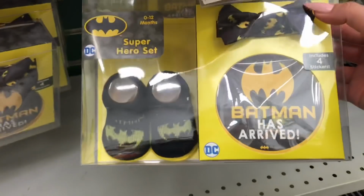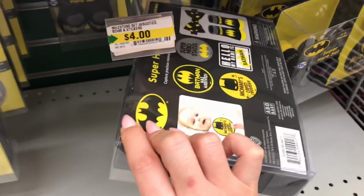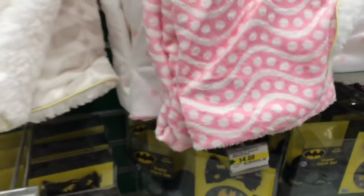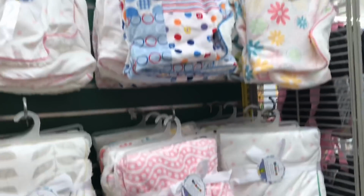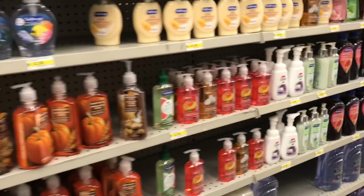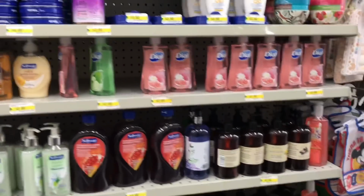Dollarama has had some really cute finds. Like, these are adorable. It's the 12-month, so the little calendar type thing to take a picture. The blankets are absolutely amazing quality these days, and they have had some great products in the toiletry department lately.